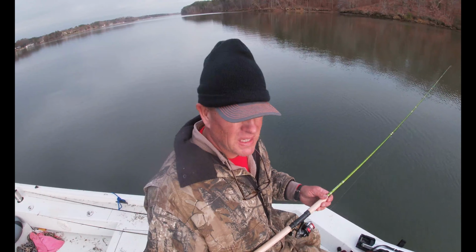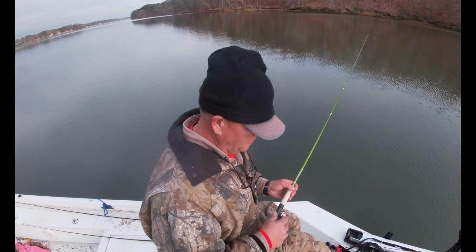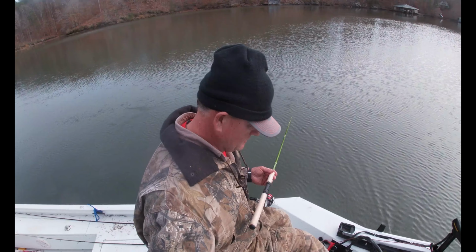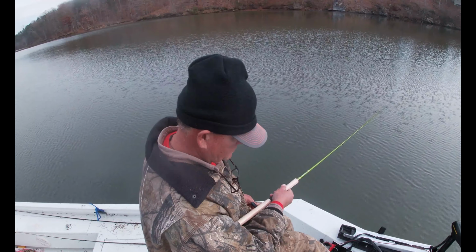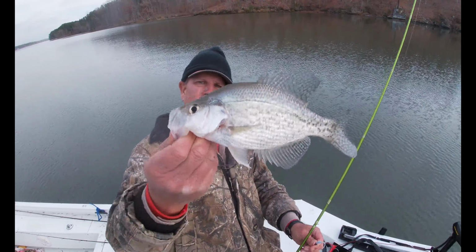They're spooky. Every time I get close to them, catch a fish, they'll move. So I just been following them around on this point. Actually, when I get close to them, they're moving up underneath the boat. Good crappie. These fish are up here in 10 feet of water, 48 degrees. I'm assuming they have moved up. It's getting close to dark. Good crappie. Boom.